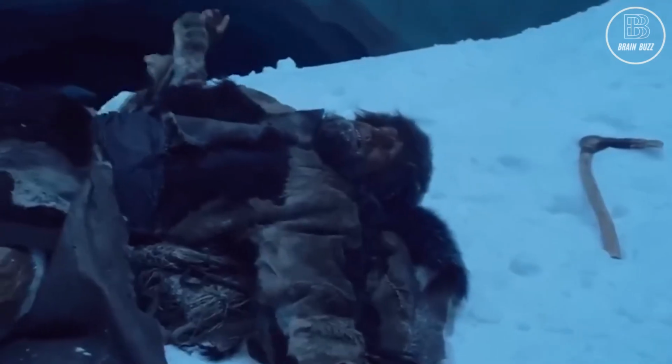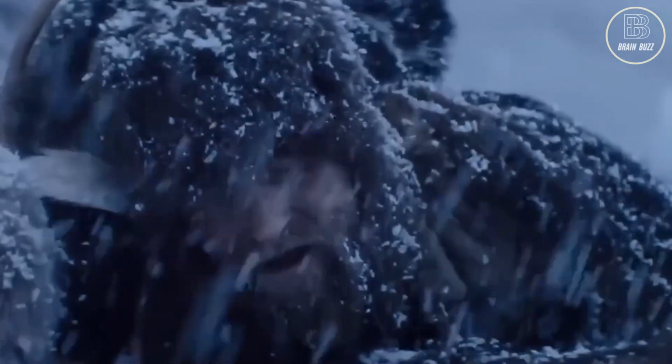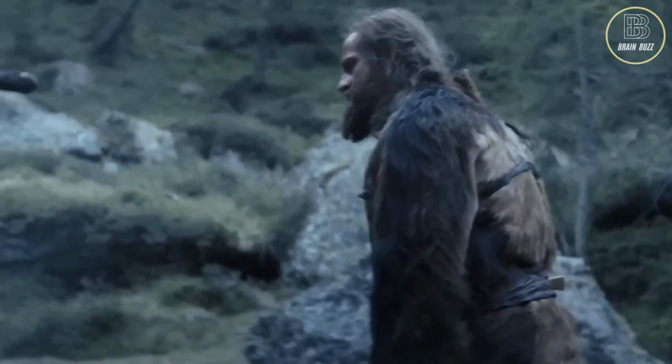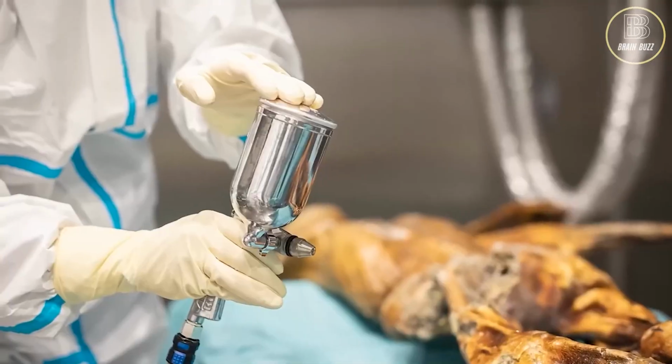As technology evolves, so does our ability to piece together the complex puzzle of human history. The future of ancient DNA research is not just about uncovering the past, it's about connecting our ancient ancestors to the challenges we face today. With new techniques, advanced technologies, and interdisciplinary collaborations, the possibilities are limitless.